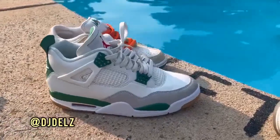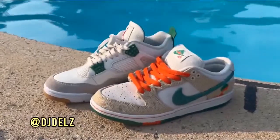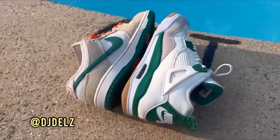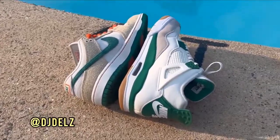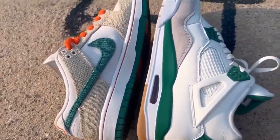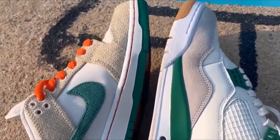What do y'all think about this discussion? Did Jordan jump over the dunk? Did Jordan literally jump over the dunk? Are you more excited about the next Jordan SB to come out? Or, you know, the dunk is always going to top the Jordan. Because we're coming out with Jordan SBs.